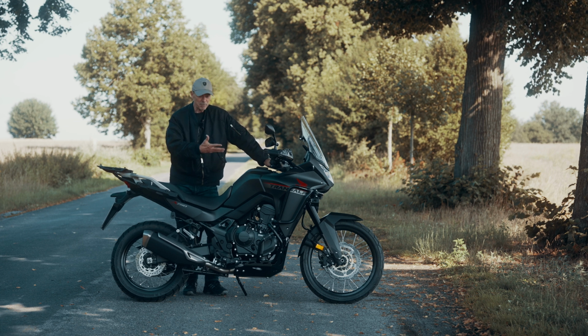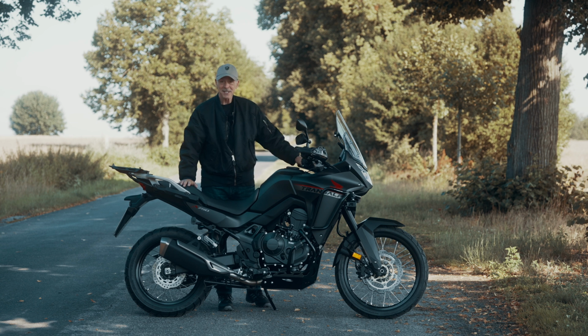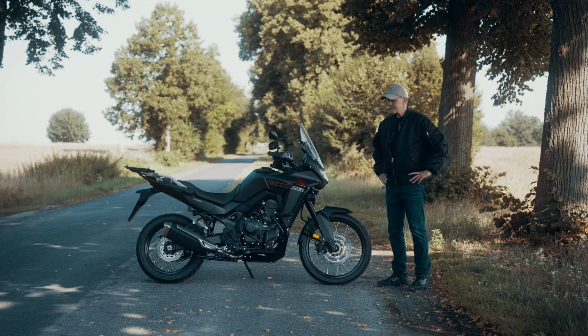I choose the black one. There's also this white one with the golden rims and blue and red color, so the classical one with the blue seat. I preferred the more neutral looking black one, and I think it's a good color, a little bit more decent than the white with the golden rims, but it's a very good bike, and it's a Honda, of course.